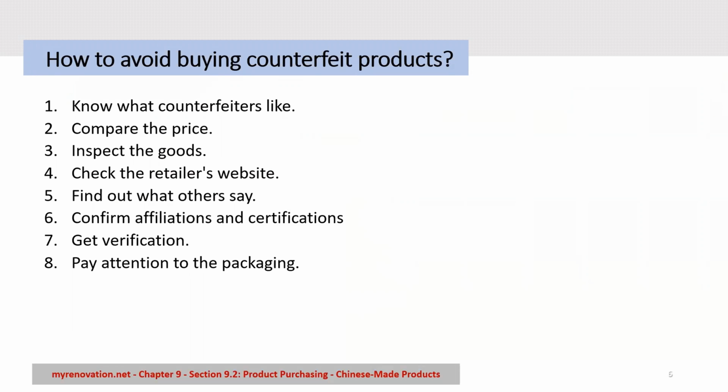How to avoid counterfeit product. These are some of the items to be checked to avoid buying counterfeit product. Know what's counterfeit like, compare the price and inspect the goods, check retailer website, find out what others say. Confirm affiliation and certification, get verification, pay attention to the package. All of these items are very good, but really, can you avoid counterfeit product?